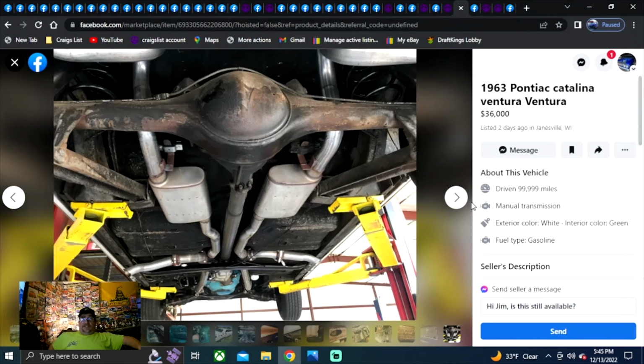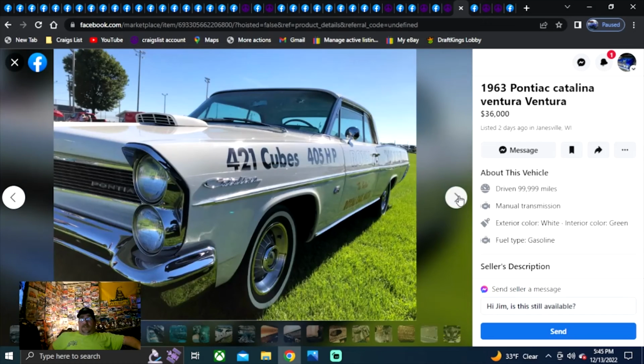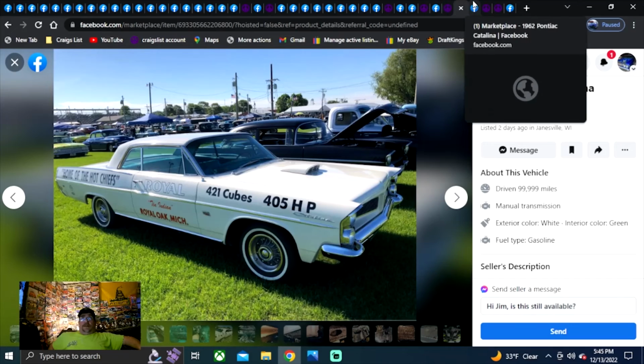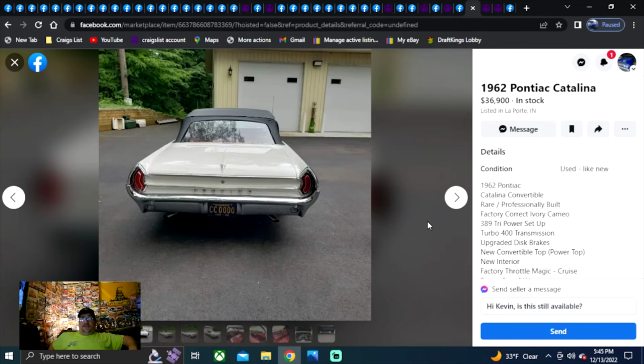It's $36,000. That should have been the pick of the day, by far. On to another one. Beautiful car. Especially if price isn't an option. So, 1962 Pontiac Catalina. I'm not sure we can justify anything more money than that one. But here we go. We got a couple more on here. So that is $36,900.